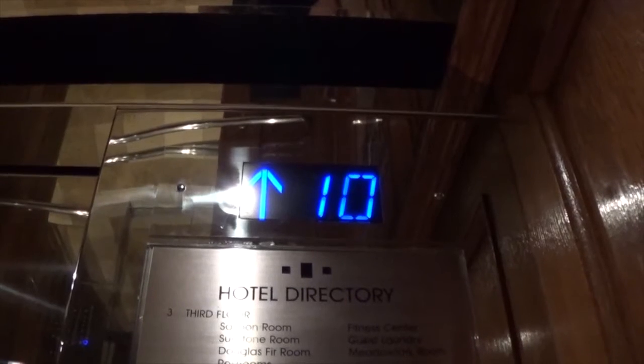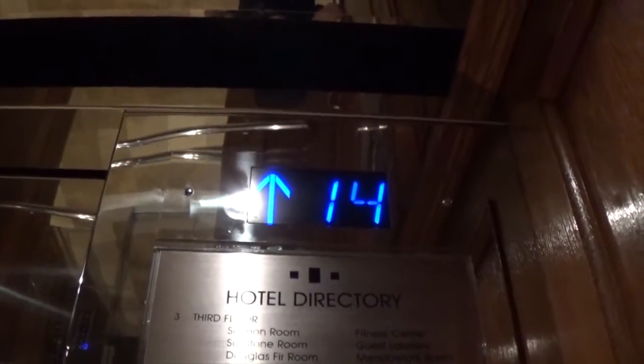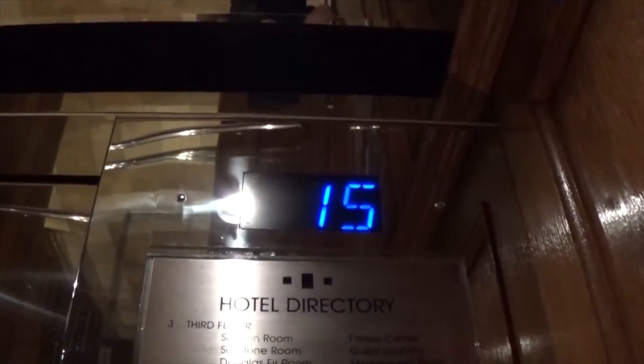This is a very nice elevator. Got a mirror ceiling, hello. And wood back cabs and advertisements along the walls. And here we are.